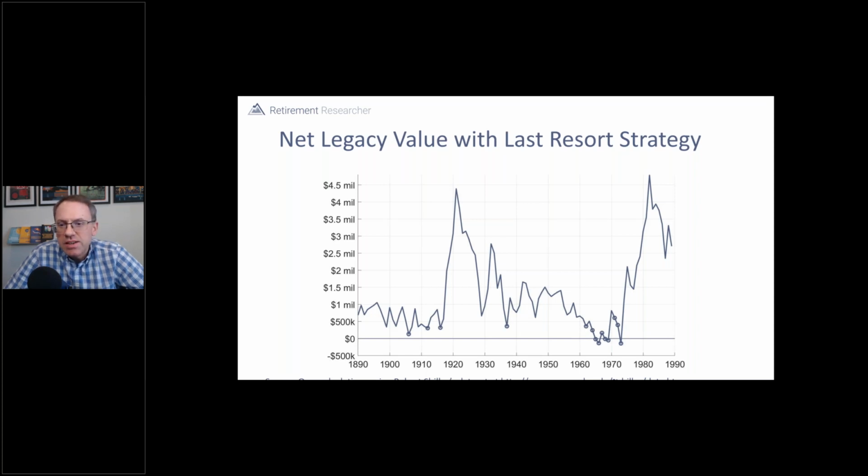Now in the 1960s and early 70s, you see 5 points where the dots are below zero. Those would be failure points. So they run out of investments, then they open the reverse mortgage, and then they spend all they could from the reverse mortgage. And that's depleted, and they can't fully meet their spending goals through the end of retirement. And then I'm measuring the shortfall with respect to their spending goals when those points are negative. So with the conventional wisdom, the last resort strategy, it mostly works because they have a conservative spending goal, but there's those 5 years where it didn't work.